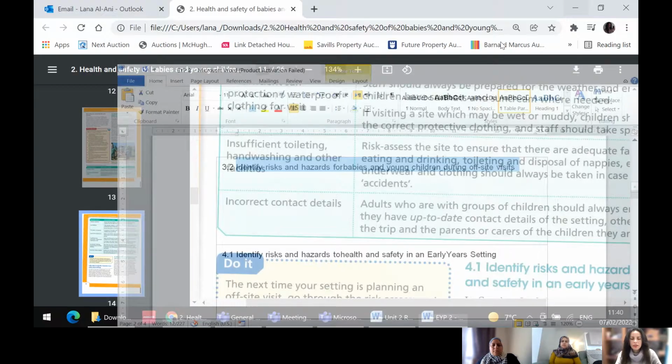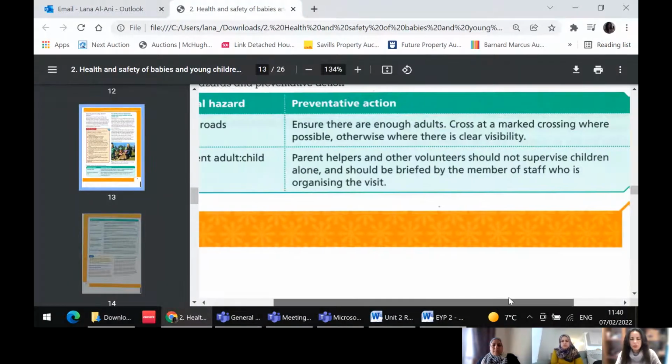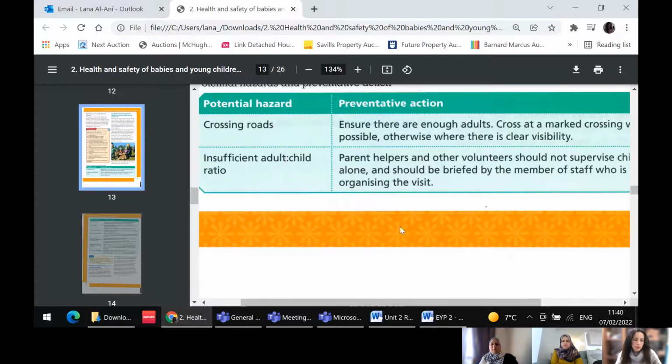This is the answer, here. Crossroads. Number one, yes, very good. Crossing the road. When we cross the road with the babies, we make sure always that we have clear visibility, so we keep the children safe. Also another danger, which is insufficient adult to children ratio, which means we need at all times to have enough adults to take care of the babies when they are out. We can't go with just one or two adults to take care of a big group of babies. Even if we have volunteers or parents, we still need someone to be supervising them.